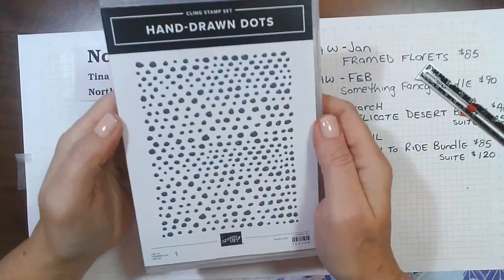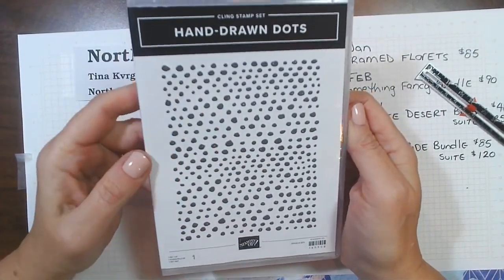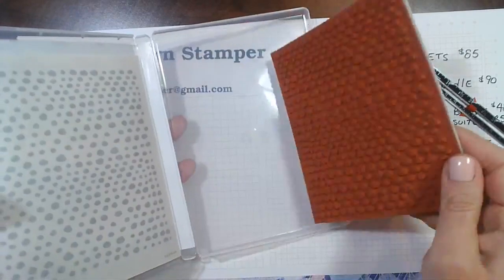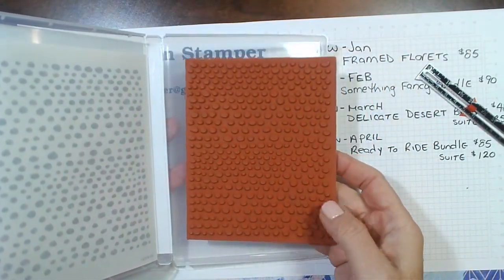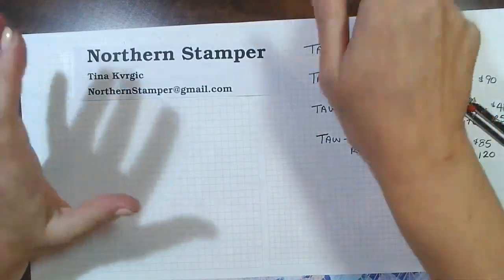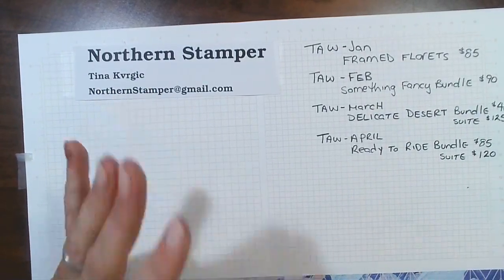Now, background stamps are really interesting. This is a hand-drawn dots, and this would make some really cool background paper. So this is a full sheet. It works best if you use your Stamparatus. So there you go. It's a big full sheet. So if you have a Stamparatus, this will work actually the best on that. Now they got a couple of other ones in here. One of them is like the world that looks really cool, but I can't show you in the catalog. And they didn't have that for ordering yet.